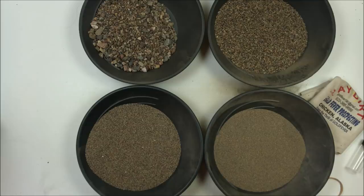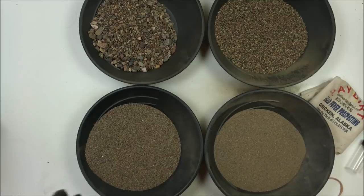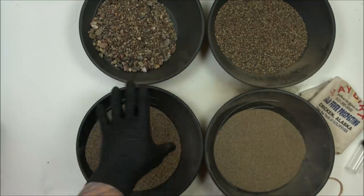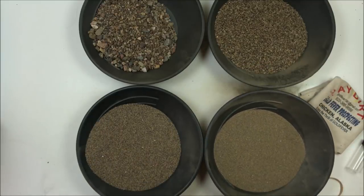Took a bit of time. It's been a while since I've had to classify a large amount of material, and you always forget just how long it takes and how much it fills up your pans. And as you can see, this is pretty similar to the 2 pounds, where it kind of is equal amounts in the top three classifications and just a little bit less in the minus 40.